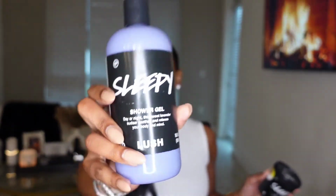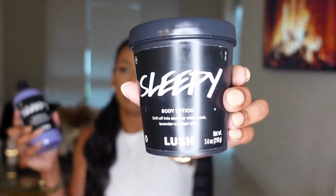And last but not least, for skincare and body products, I'm gonna put these two together. They are also from Lush. This is the Sleepy Shower Gel, and this is the Sleepy Body Lotion. They have different ingredients in them, but the main thing is lavender, as you can tell by the color. I freaking love these things, okay? They're so nourishing for your skin. My skin just feels so clean, refreshed, and moisturized when I use these, okay?